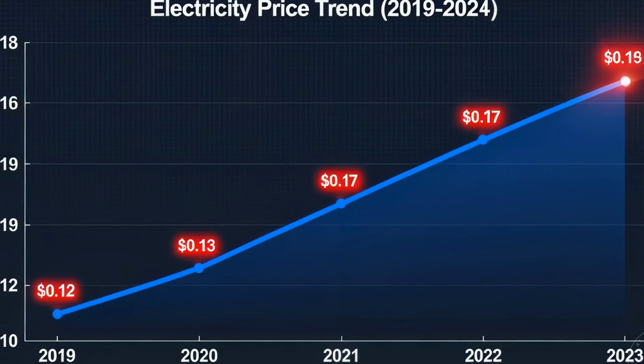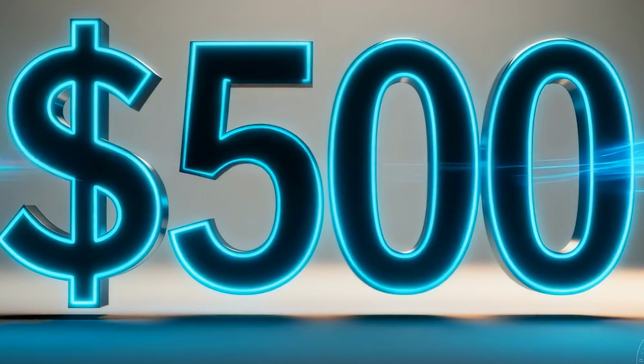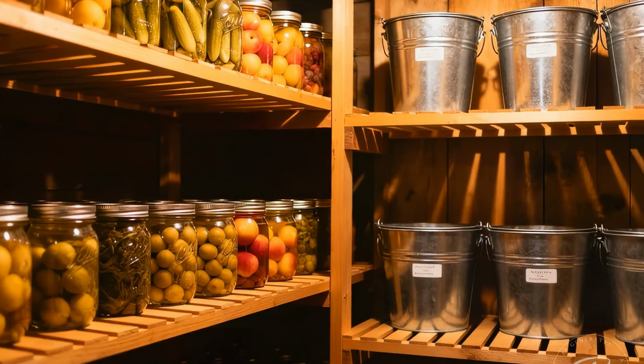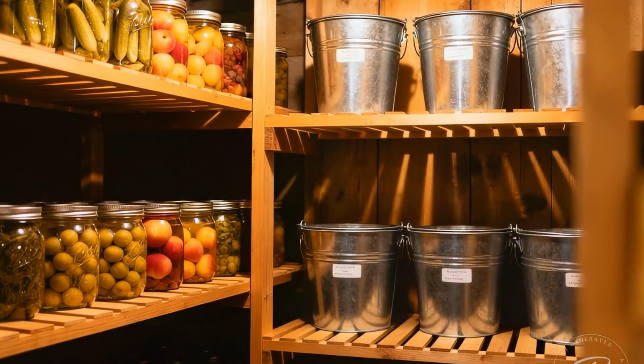Over the last 5 years, our electricity cost for food storage alone has risen by an average of 35%. Let me be clear. A modern refrigerator consumes an average of $500 of your money every single year. And that doesn't even include the cost of the food that never gets eaten. This is a never-ending runway of expenses.